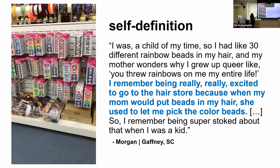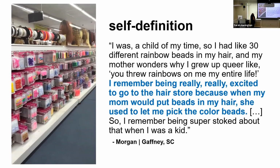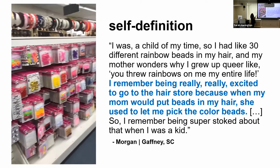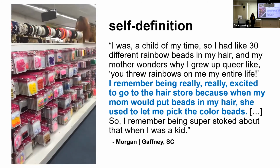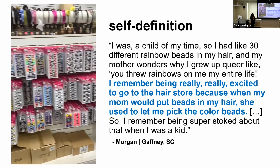And this was a big moment for Morgan because as she grew into herself later on, she remembers feeling validated by her mom for letting her choose from these options and to choose the one that she felt she would identify with most. So this is an early step in her defining herself and starting to take ownership of the appearance that she presents to everyone else.